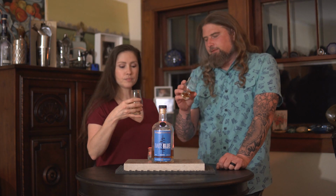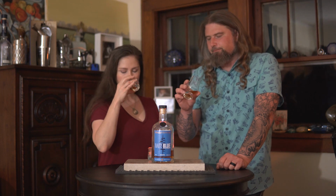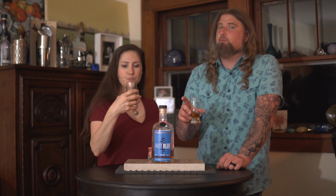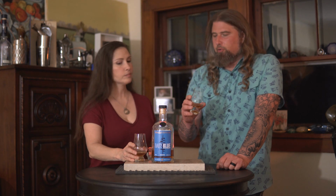Oh, yeah, that's so good. The raisin note is so predominant. So good. This is a really smooth whiskey. Very sweet, has a real nice finish to it. You're not getting a lot of alcohol burn with this.